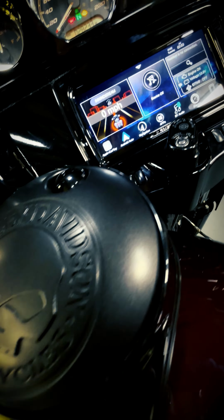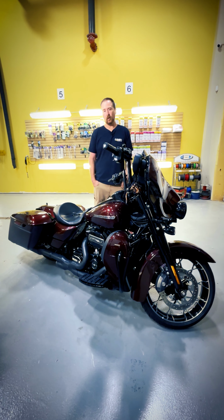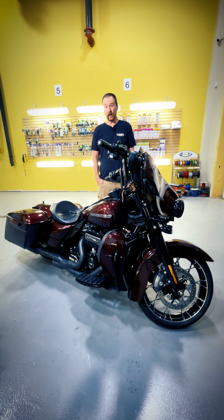He put an 8.3-inch screen into this thing. This screen gives you GPS, it gives you CarPlay, it gives you Android Auto. It also works with the factory controls on your bike. So, simple, easy, OEM plugins.